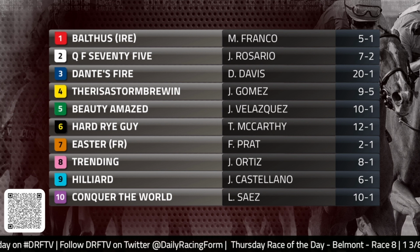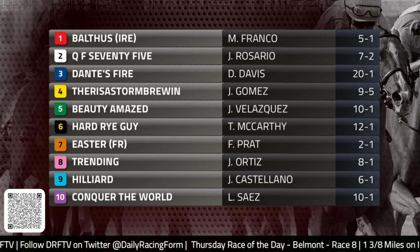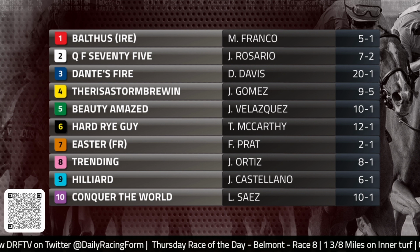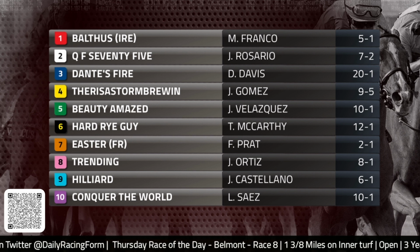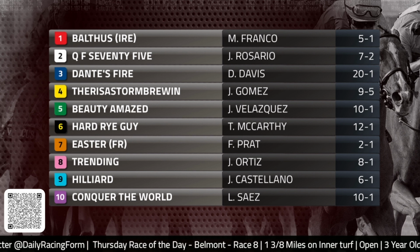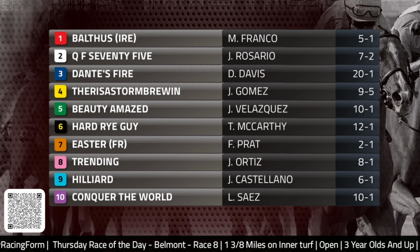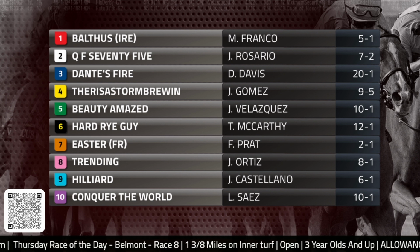Mike, big class drop for the number 7, Easter. Yeah, it really is, coming out of a Grade 1 race where he actually ran pretty well, Dan, against horses who are just simply better than he is. I still feel like if he's going to be a short price in here, there's a slight question about distance for this horse, but I guess he's the horse to beat. He's the class of the race, arguably the horse to beat, but he's not the speed.